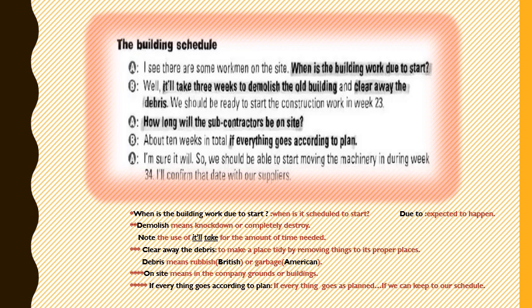Subcontractors means individuals or companies which sign the contract to perform part or all of the obligations of another's contract. To be on site means to stay in the company grounds or buildings.